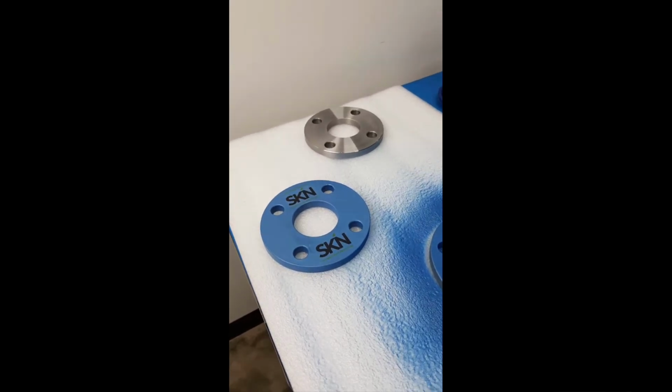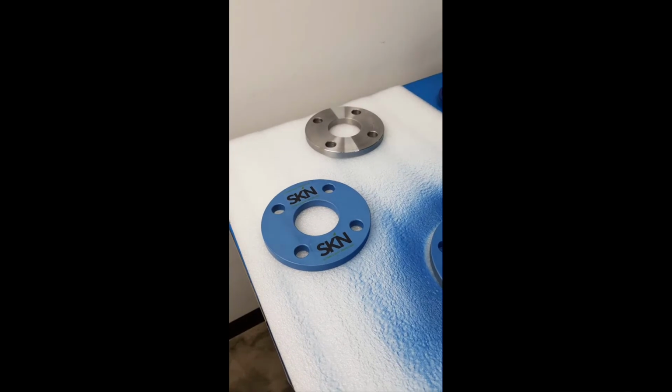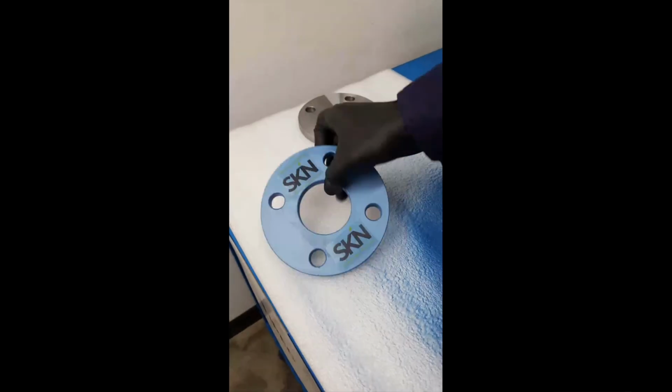So thank you for that brief demo there. Now what we have, you can see, is a pre-coated flange, and we're going to peel that.